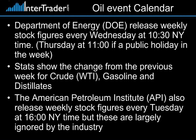So, looking at the oil events calendar, what we're looking for today is the release of the DOE figures. These come out weekly, every Wednesday at 10:30 New York time. Unless there's a public holiday, then they tend to be put forward to Thursday and also put back an extra half an hour so it doesn't clash with the natural gas figures, which are released at 10:30 on a Thursday. And what these figures show is a change from the previous week in the stocks of crude oil, WTI obviously, because they're from America, gasoline and distillates.